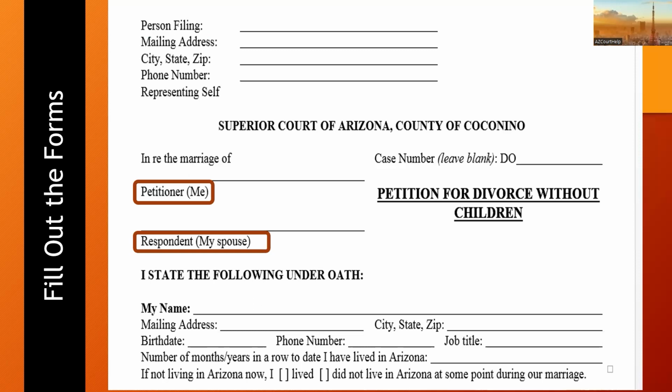So if Jane starts the case on day one, and then say 2 years later, John wants to change child support, when John files to change child support, he is still going to list himself as the respondent, and Jane is still going to be listed as the petitioner.